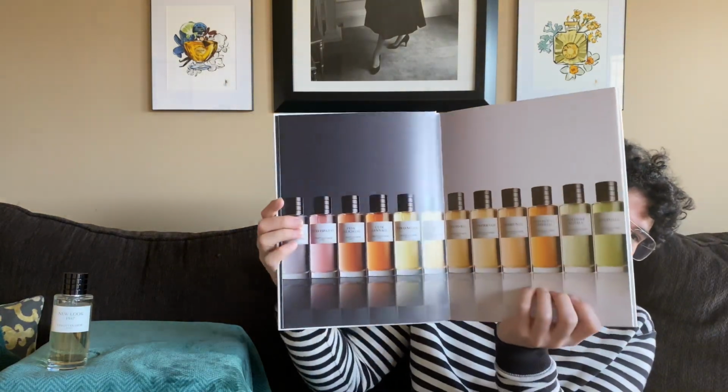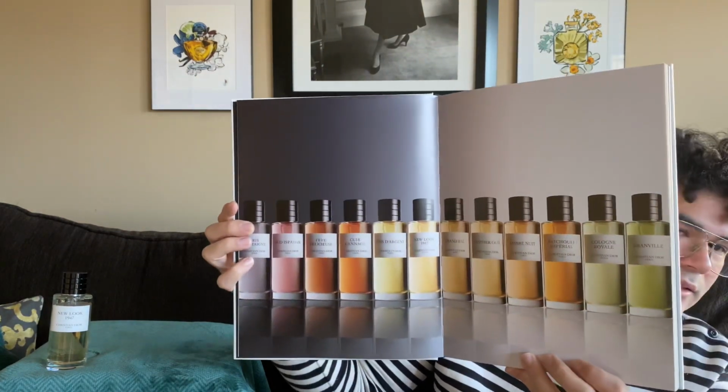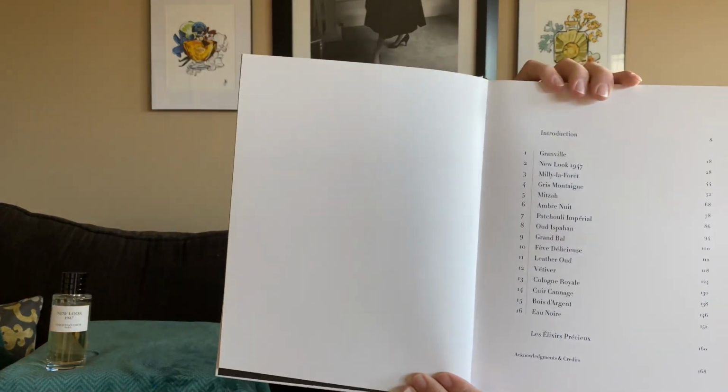I'm gonna show you a little bit of the book. In this photo, a few of the perfumes that existed previously in the collection had already been discontinued, because they had a lot more than this. For example, what is not in here? Au Noir is not here. Mita is not here in this photo, but Mita is mentioned in this book. So they talk about 16 perfumes in this book.